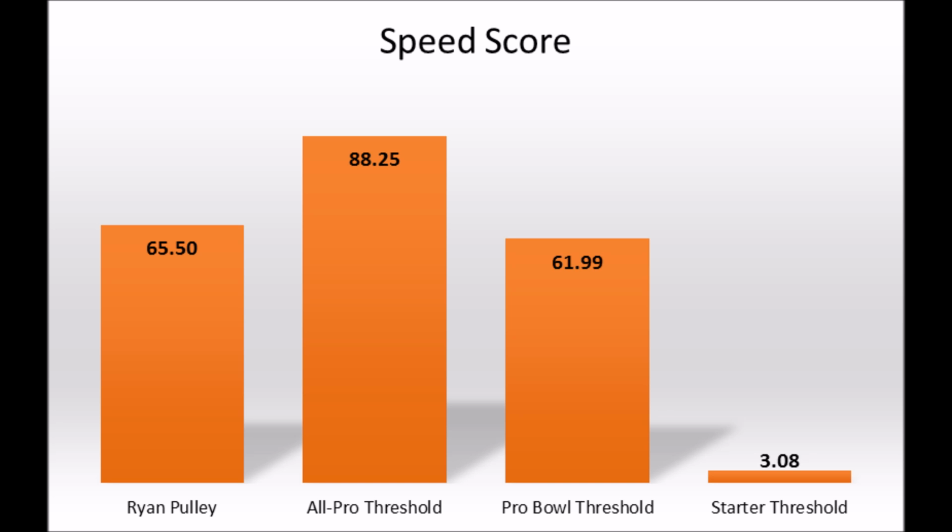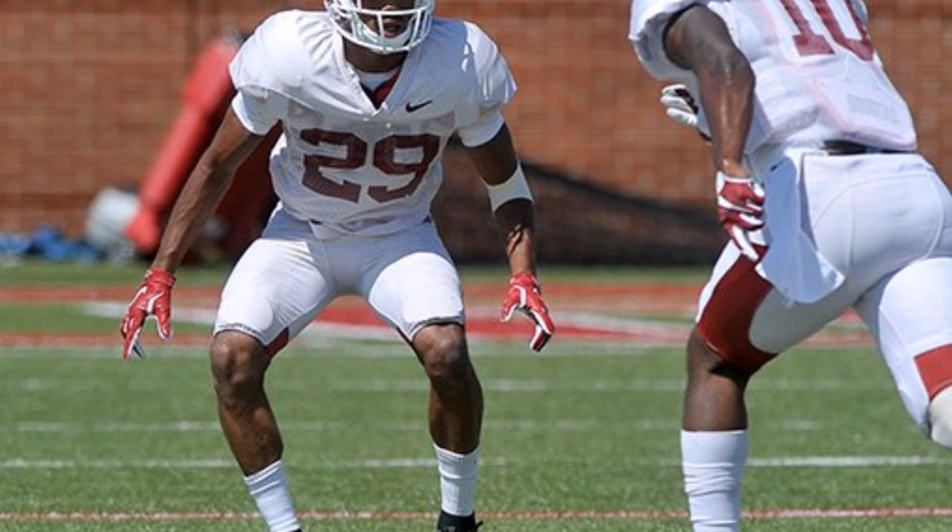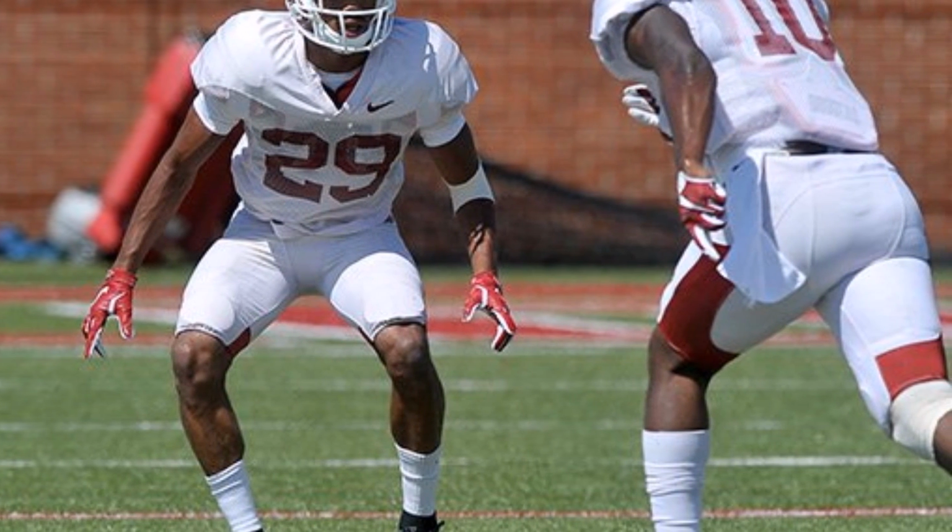So Ryan Pulley is a player that has the potential to be a Pro Bowl cornerback based on his production and based on his speed. And he can also improve his production this year. So he's a name to watch. He's a name to be familiar with.